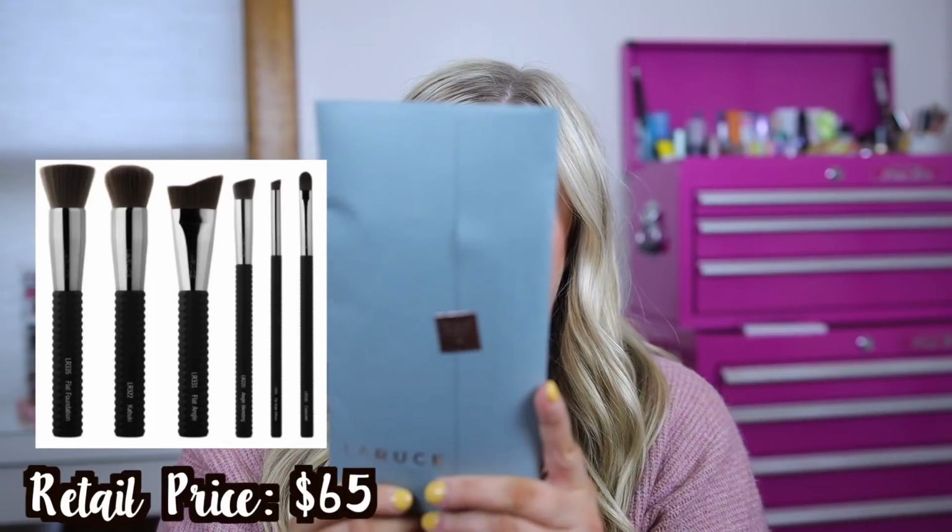I also got these brushes, which I know I've gotten before. These are from the brand LARUSE Beauty. I'm going to insert a photo because I don't want to open this because I'm going to put these in the giveaway. And then I also got, this was the product that was in the regular bag.